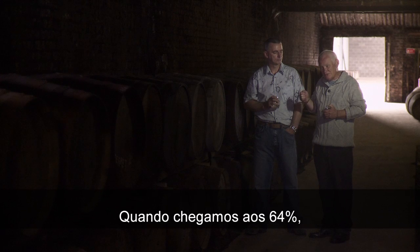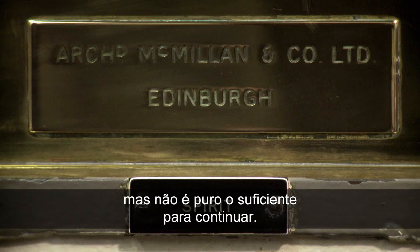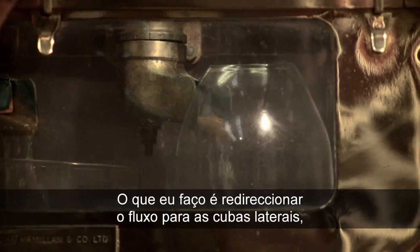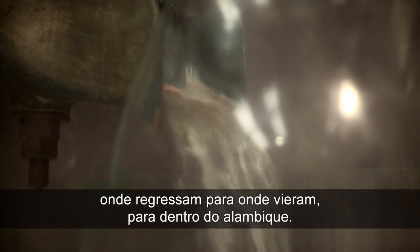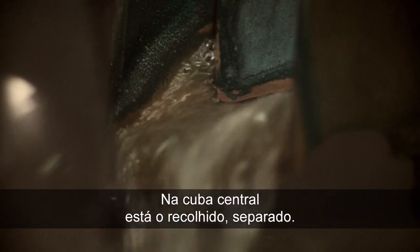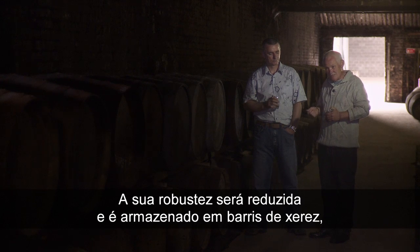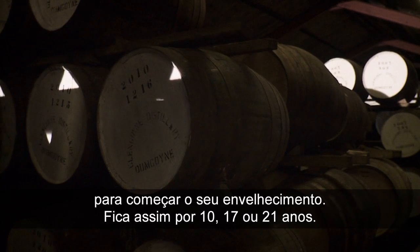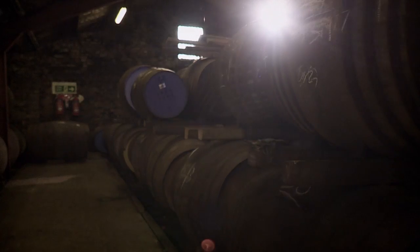Once the spirit goes down to 64%, we've still got a lot of spirit left in that still, but it's not pure enough to be termed a middle cut. So what I do is redirect the flow to the outer bowls, which puts it back to where it came from, the low wines receiver. My middle cut's collected, that's taken care of, that's separate. That'll be pumped down to the filling hall, reduced slightly in strength and put into selected sherry casks to start the maturation, and that'll be it for 10, 17 or 21 years.